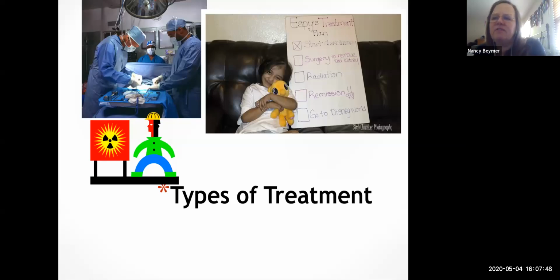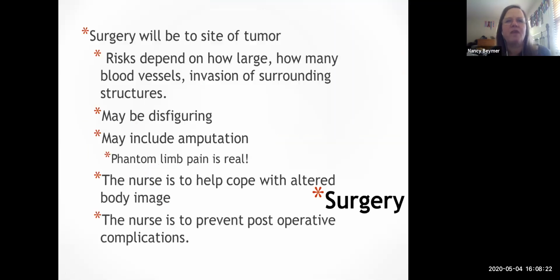Here's Epsy. She's also a family friend, so I have permission to use her photo. She had a Wilms tumor, or no, a different type of tumor. It was still a nephroblastoma of types. She started with chemo, then had to remove her kidney, and then she had radiation, and then she had remission, and she did get to go to Disney World, so she had her plan, and it was really cool.